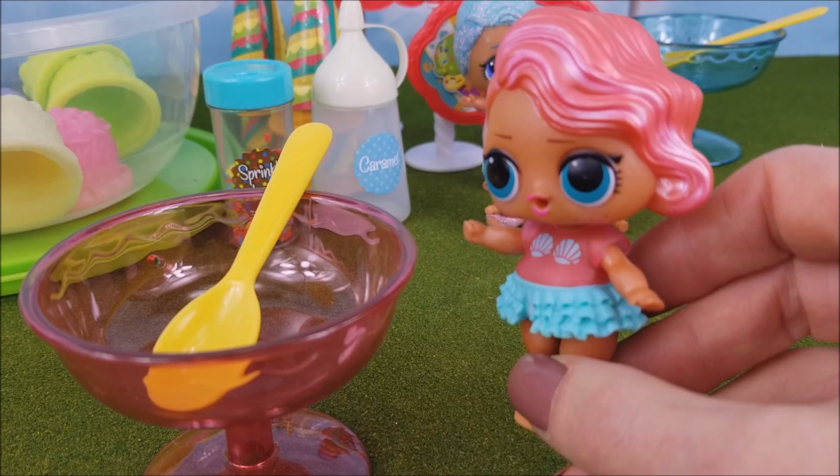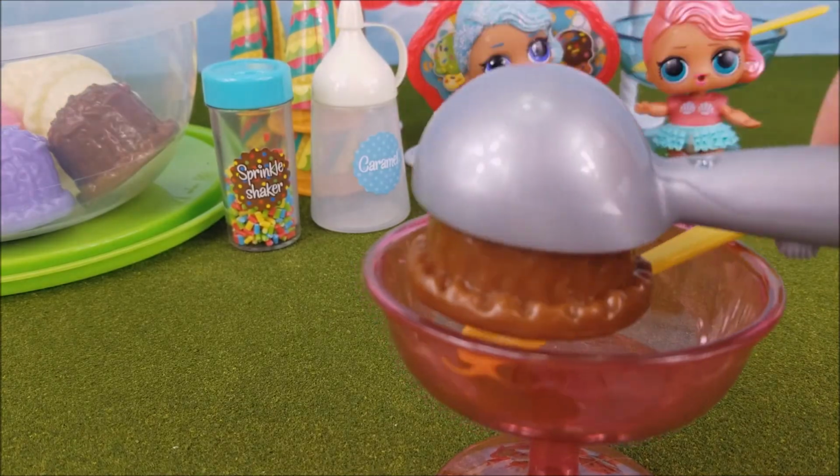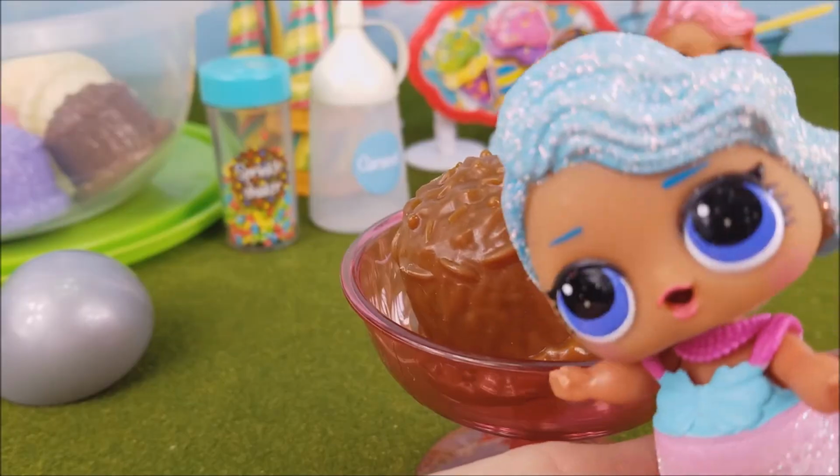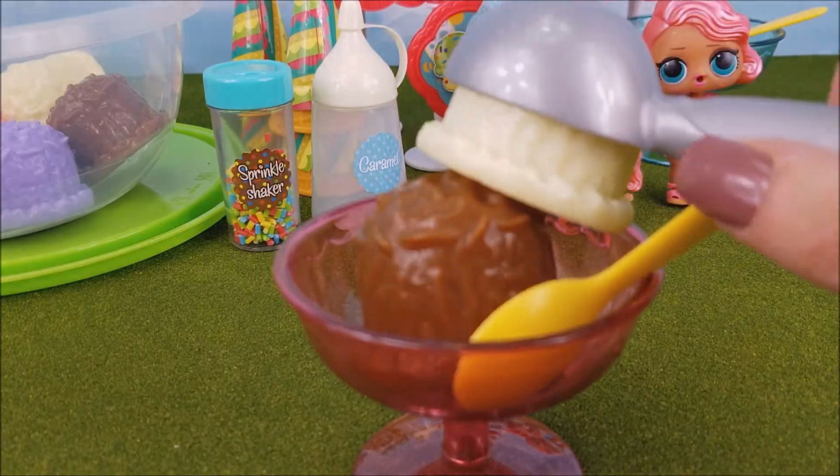Oh, that sounds so yummy! All right, Treasure, which flavor for you? I love chocolate. One chocolate scoop up for delivery. Splash Queen, now it's your turn. I'll do vanilla. Then there was the vanilla.